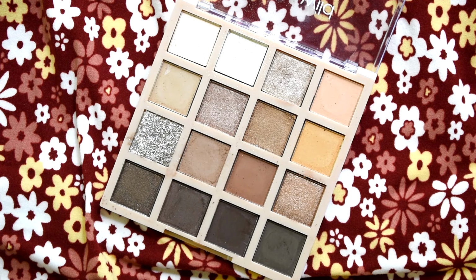You get a mixture of warm and cool tones, some mattes, some shimmers. You get one glitter, which honestly, I don't really use that often. But even if you took the glitter out, I would still say this palette is totally worth it because the mattes are so wonderful to work with. It's really great quality. I will say the shimmers are not super in your face, but for every day, it's definitely a go-to palette.